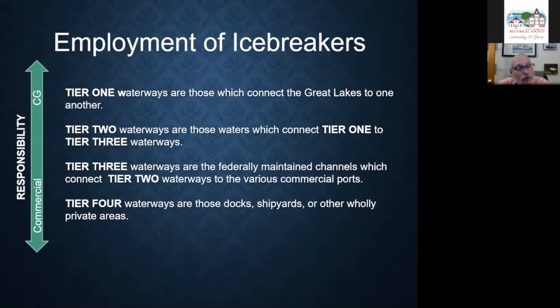Tier threes are the federal channels. So think of that as your side street. As you leave your driveway, maybe you have an HOA or a homeowners association, or maybe you and your neighbors get together and you arrange for a plow truck, or your city has a plow truck. That side street's going to get taken care of by that, either privately or some form of government support. Tier twos, equivalent to like the county road, where you're going to have a little larger platform. Maybe you see some private work out there, but for the most part, the road's getting plowed by the county entities.